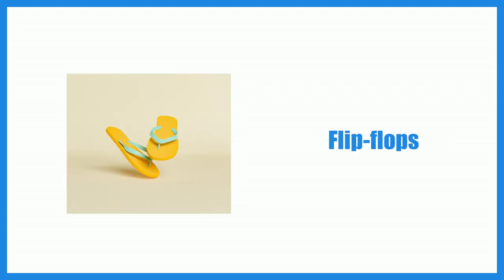Flip-flops. He slipped on his flip-flops for a quick trip to the store.